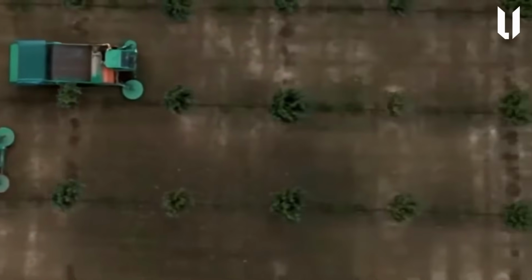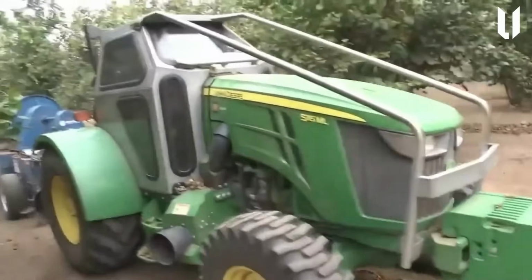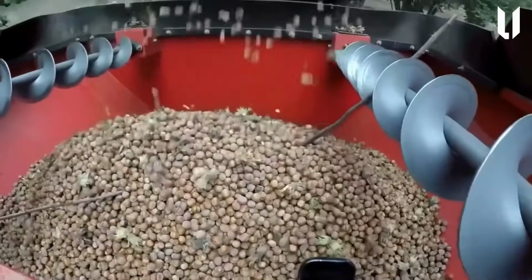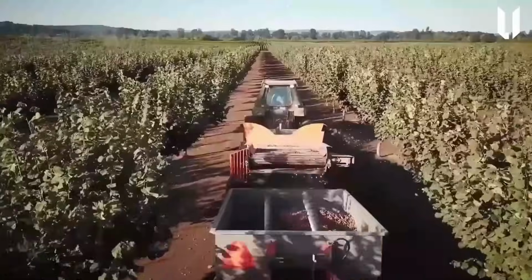To ensure a consistent supply of fresh and quality hazelnuts, cultivation also occurs in countries in the Southern Hemisphere, providing an additional harvest between February and March.